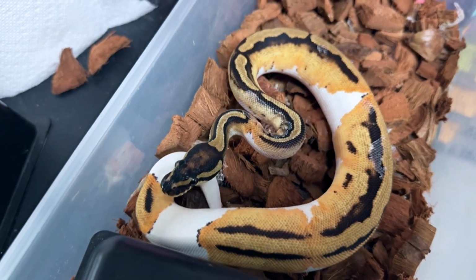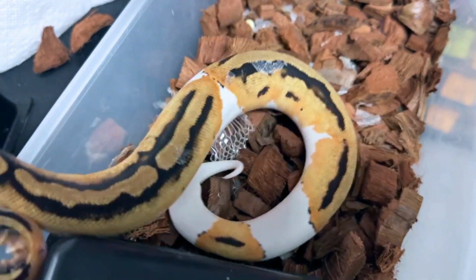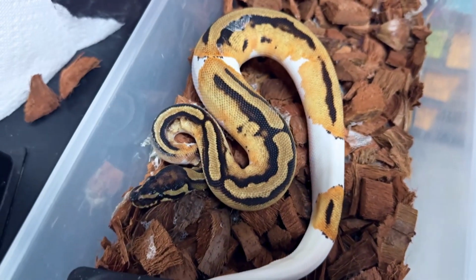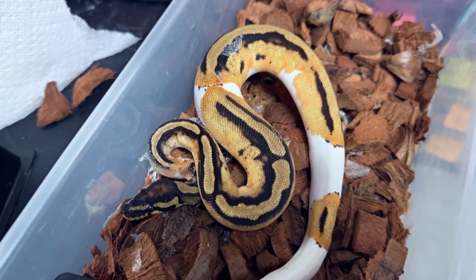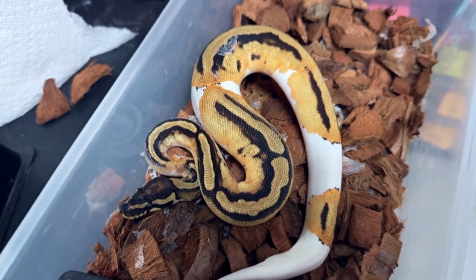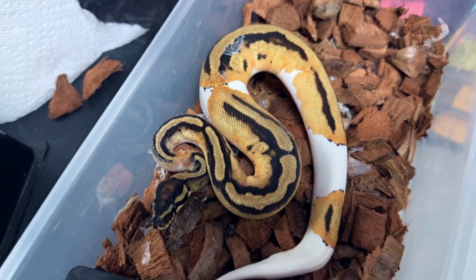possible het hypo, 66%. These snakes might be worth sending out their sheds and seeing if they are exactly het or not, because that could dictate whether we're going to keep them or not, or how much we're going to sell them for. Because it would definitely raise the value if they are het hypo.